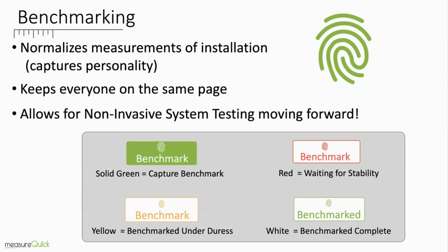And then there's a location for benchmark. Once you benchmark that system, we are now capturing a variety of those measurements, from airflow to superheat, subcooling, your total static. All those things become the personality for that unit. So every time you come back, I can see where my benchmark was and determine if I'm still operating within that benchmark. But it allows you to do something else that's well more valuable.